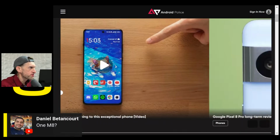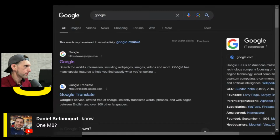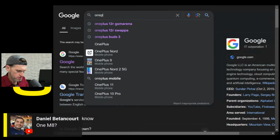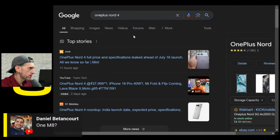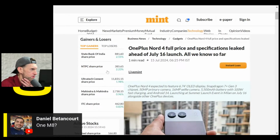Nord 4. Let's check this out real quick. Now, I know OnePlus is going to have this event. When was it? Did I miss it? Oh, no. I think we're a day or two away, because I definitely want to get this phone. Here we go. 11 hours ago, Nord 4 full price and specs leak ahead of July 6th. Ooh. What time is it? Maybe we can live stream it.